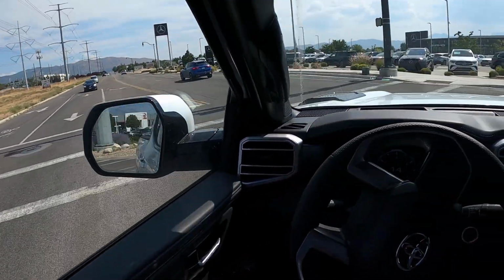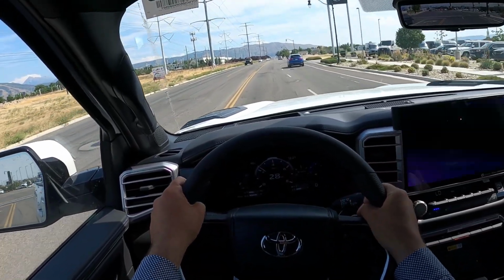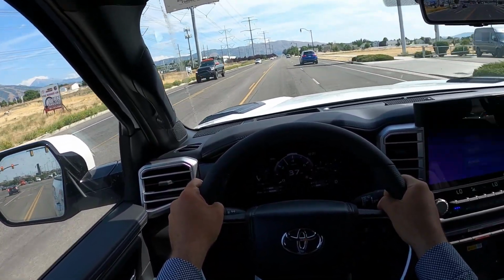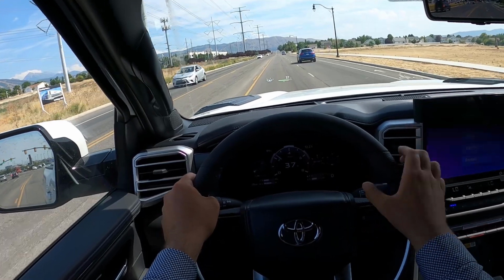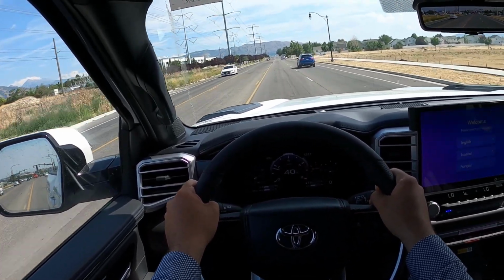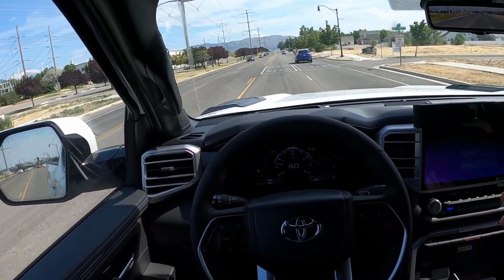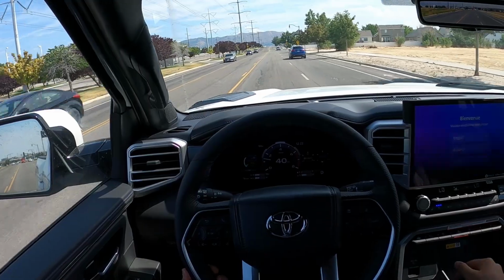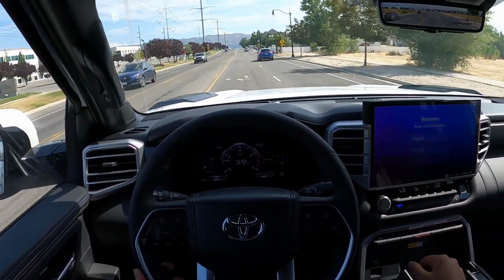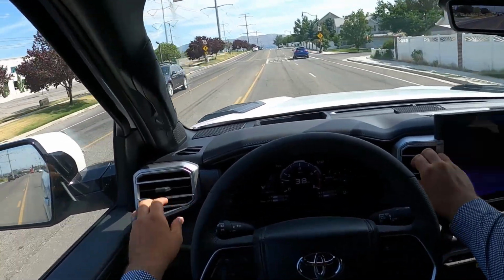I've driven the Ford's Power Boost too, and I actually just drove that earlier today. And this just has so much more low-end torque. It feels that way. And it's not the figures, it's just how it delivers it. And it's just smoother than the Ford's. In terms of hybrid truck engines, this one drives the best out of the bunch. So hopefully Toyota can figure out the bearing problem, right?